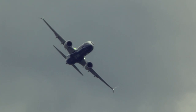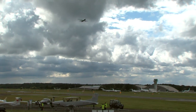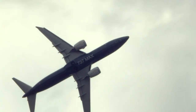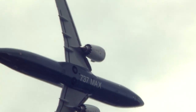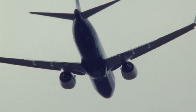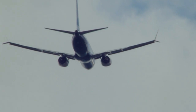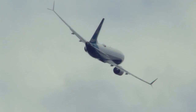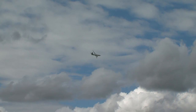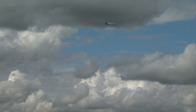On offer are the -7, -8, -9. This is one of them. It says so on the tail, the -8. A little wing rock as he comes past. I like the Boeing company colours. They suit the aircraft shape very, very well indeed. It cruises along at 0.785 Mach. Launch customer Hapag Lloyd of the -8 series. That will seat something like 162 passengers in a two-class configuration.